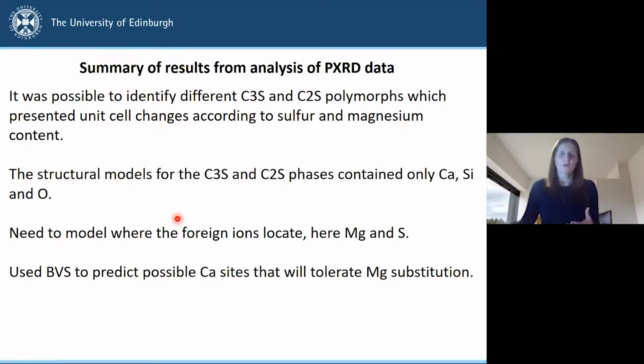If we're going to go on and do our phase quantification modelling, as we did in the previous project, we need structural models. And if you look up structural models for the calcium silicate phases, we only find that they have calcium, silicon and oxygen in them. But if we know that we have significant amounts of magnesium and sulfur present in these structures, we need the model to show where those ions are located.